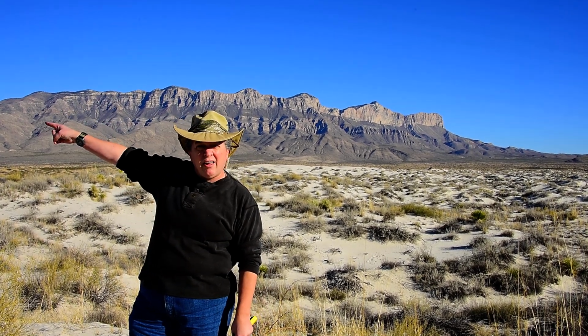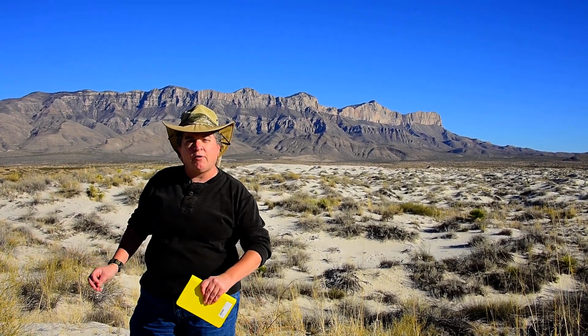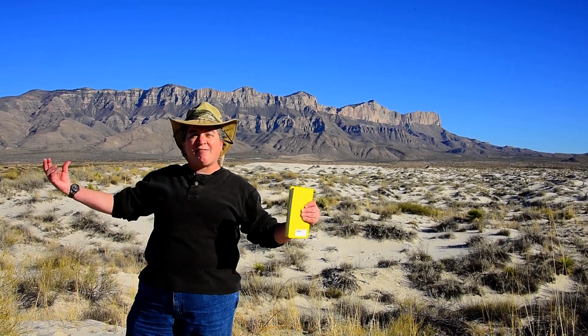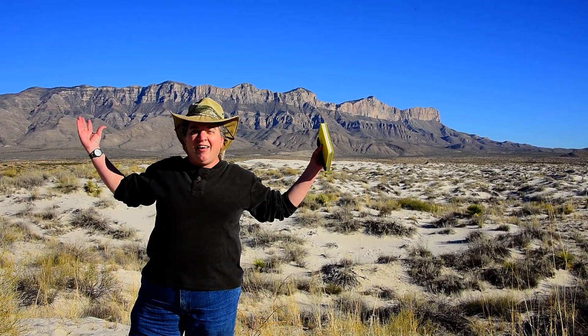And if you really want to see something, head that way into New Mexico and go underground at Carlsbad Caverns National Park. You will be walking in the limestone of that Permian reef. So a big story right here in Texas.